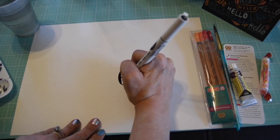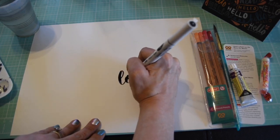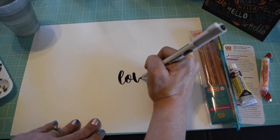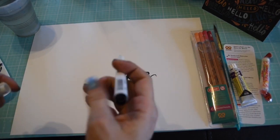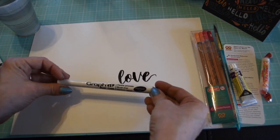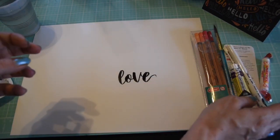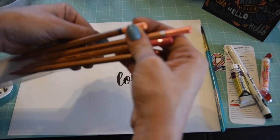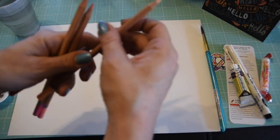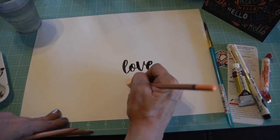Make a statement with the graphite brush liner. From super fine lines to big, bold strokes, the pen offers amazing versatility. It's waterproof, pigmented, ink flows consistently. I like it a lot, and I love that it's waterproof. It's a great brush pen. It's super flexible. I usually like a firmer nib or brush tip on the end.